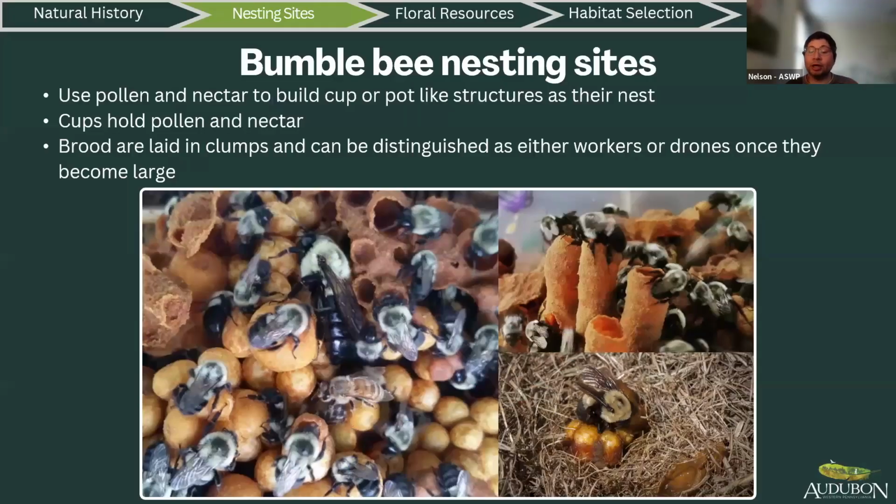Okay, and this is what it actually looks like. This is a bumblebee colony. It looks very different than what you would think a honeybee colony looks like. Honeybee colonies have those beautiful hexagons. Bumblebees have these pots that they mold, mixing their saliva with pollen and nectar. They do a little bit of pottery, and they build them up.